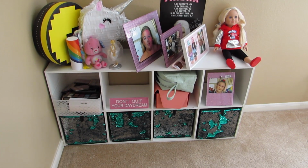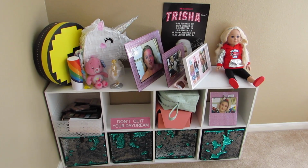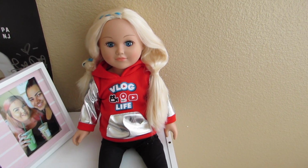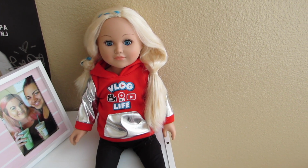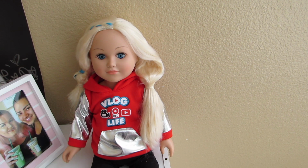This is basically mostly storage, photos, keepsakes. So let's go through it. On the top, we have my YouTube doll. My mother gave this to me for Christmas. This was from Walmart. It's like their version of American Girl dolls. But she gave this to me and said it was me.